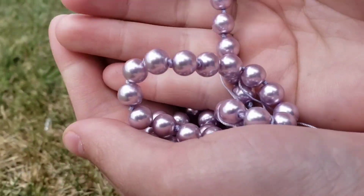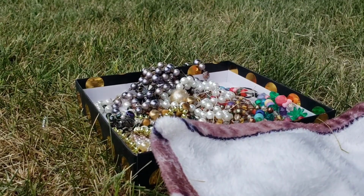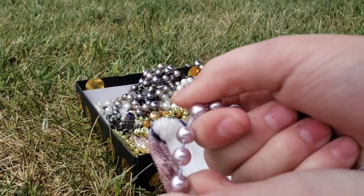Oh my gosh, these are so pretty. They're like indigo. I don't even know. They're so pretty. I'm just going to take off every single bead if I have to. I love this.